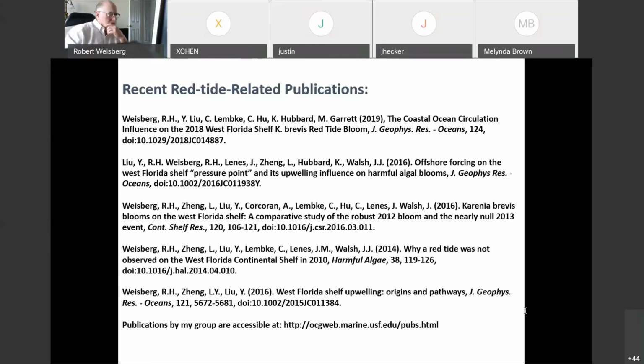Okay, another question here. Is red tide occurrence and severity correlated to hurricanes and tropical storms? There have been some suggestions of that. I really don't think that they are. It's coincident that the peak of the hurricane season coincides with when we typically start seeing a red tide.